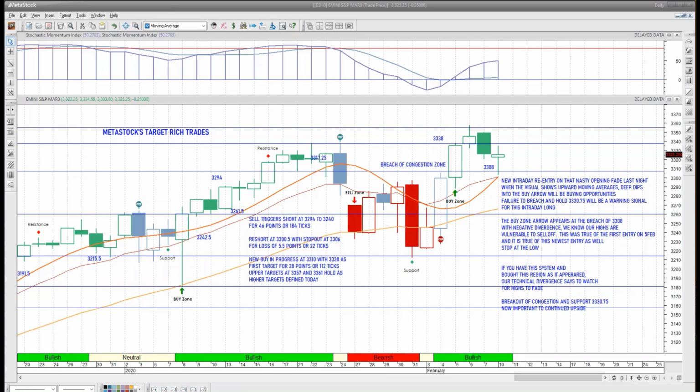We've got to pay attention to what's going on here. As long as we hold this 3300 area, you're going to have buying pressure come into the space. It could dip into 3294, 3291, and we'll still find buyers. Overall pressure is still very bullish, but traders are tentative.